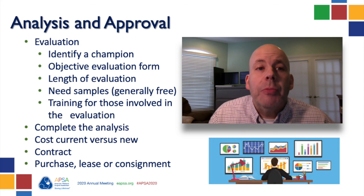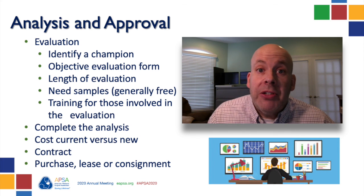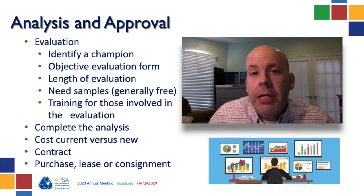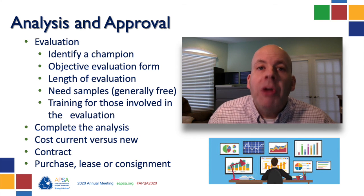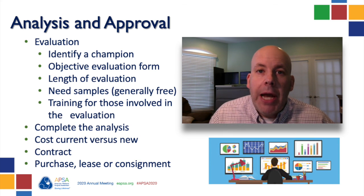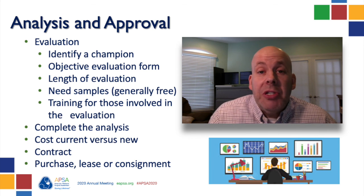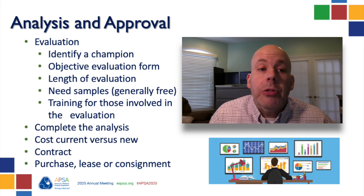Next is analysis and approval. I can tell you there's some products that go through a pretty extensive evaluation. There's some that don't. It really just depends on the product and what it's used for. But you always need to identify a champion. You always need to have one person that's going to be that point person that's going to know the most about the product and is going to be able to ask not only the hard questions, but help with some of the easy questions that people have in regards to how it's used.